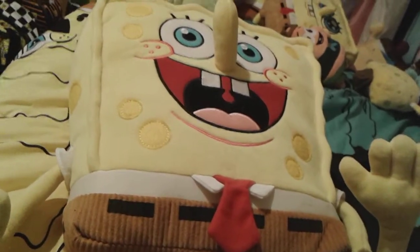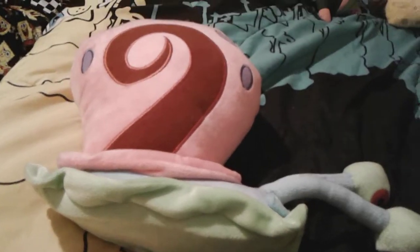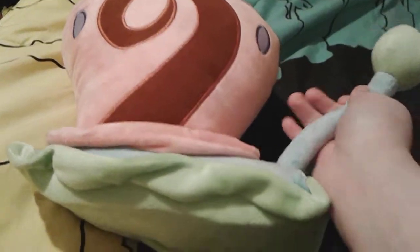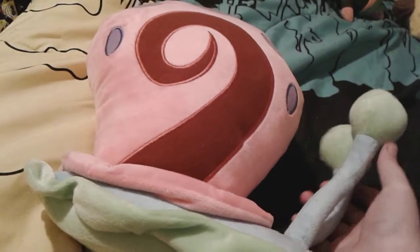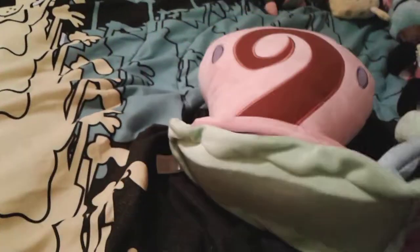So my fourth plushie is this really, really funny Gary the Snail plushie, and his eyeballs, or his eye stalks, I should say, are actually kind of bendable. They're just like SpongeBob Laugh Pants, except obviously it's just Gary's eyes. And honestly, Gary looks kind of freaky. I don't know why, but he does.